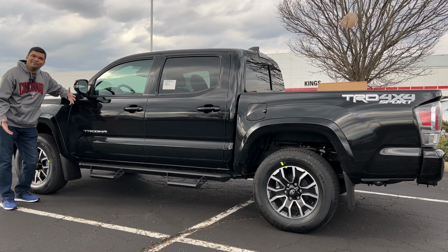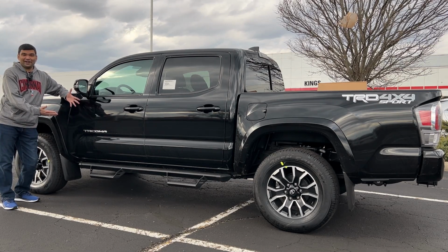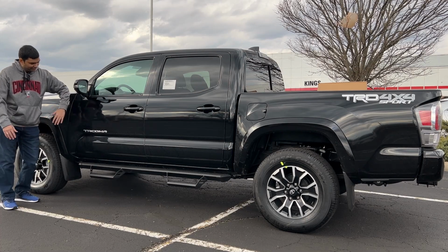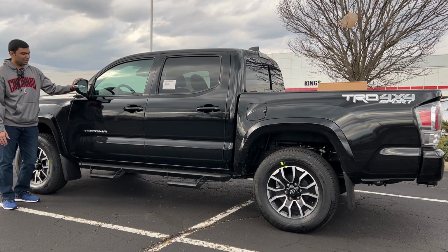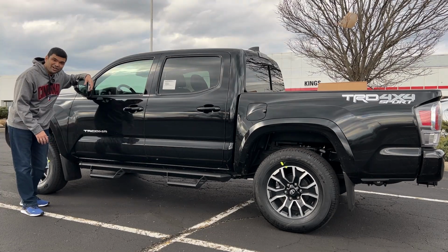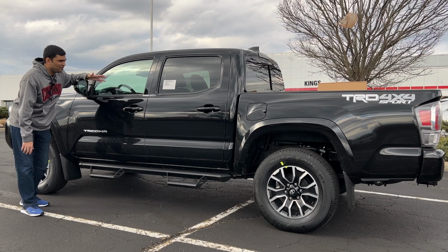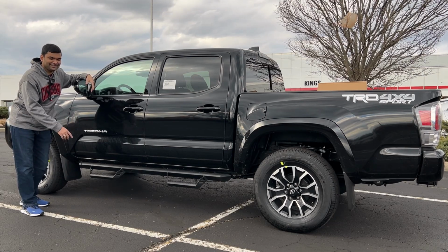So by now, everyone is familiar with the side profile of this truck because, well, it's been like this forever now. But let's review it anyway. So here you have your Tacoma badge. The side view mirrors have an LED for your turn signals as well. This truck also has a side step. For those of you that are short, it'll probably help you get in. Although this is a pretty small truck, you don't really need that step to get in.